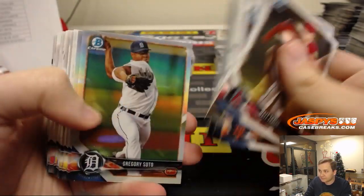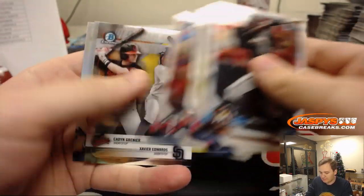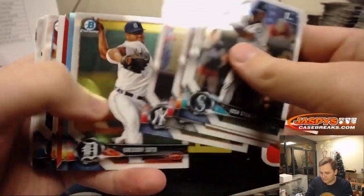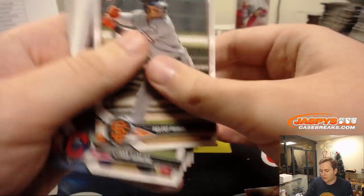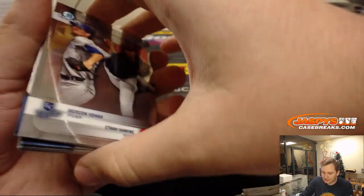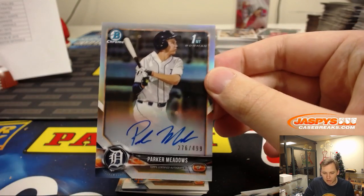Base. All refractors right there. Got a blue Nicky Lopez, number 402. The autograph, first one out of this box, is for the Tigers. Refractor auto number 499, Parker Meadows.